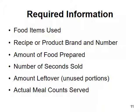If your program sells seconds or a la carte items, you will record the amount sold, and the last thing will be to record the amount of unused portions as leftovers. Since the bottom part of the production record is about actual amounts, you will also record the actual counts of meals served to students, adults, and school food service staff.